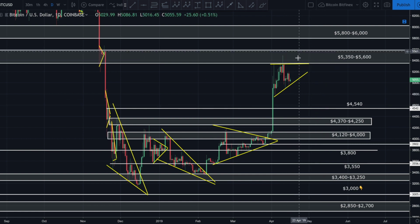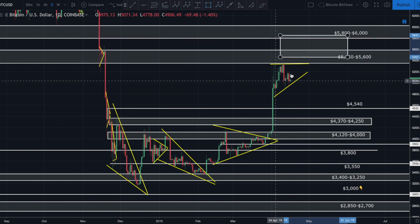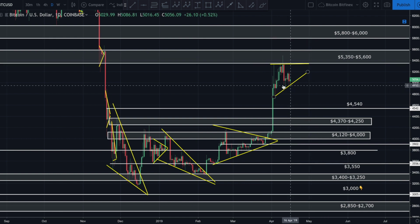We may have a little wick above it here, maybe even touching 5,800, possibly wicking above 5,800, but I do believe somewhere in that zone, guys, somewhere in this area right here, if we do end up coming up, we'll get a rejection. And then I think at that point we're going to be coming back down for that larger correction, that 20-25% correction that could find us down here at this $4,500 range. We'll have to wait and see how it plays out.